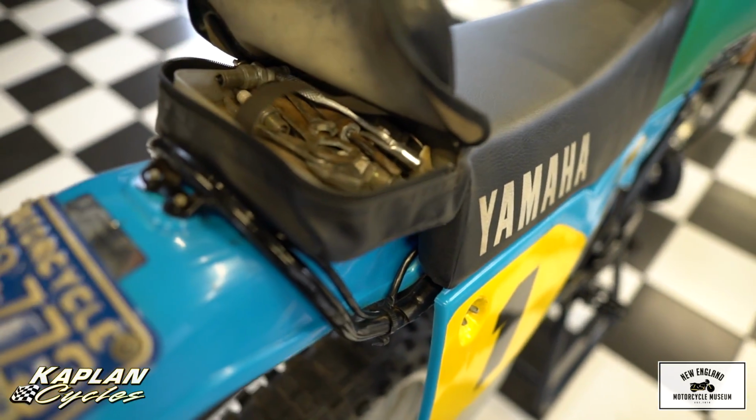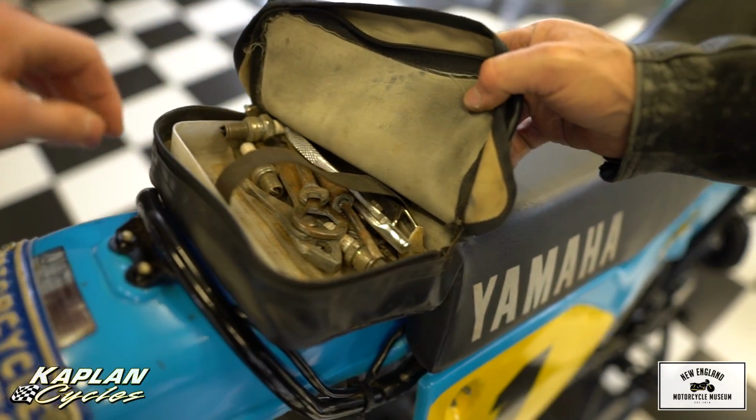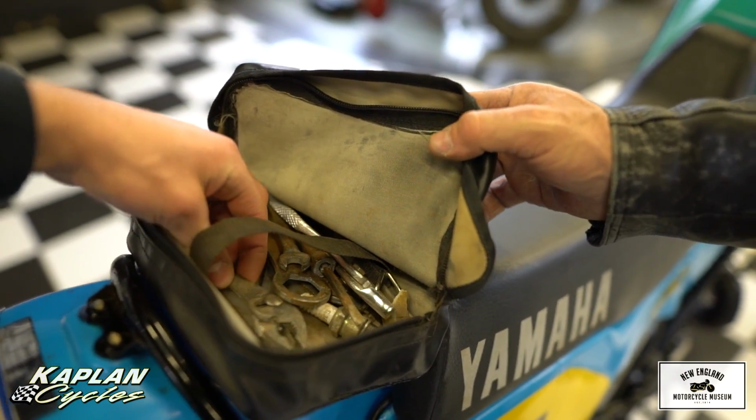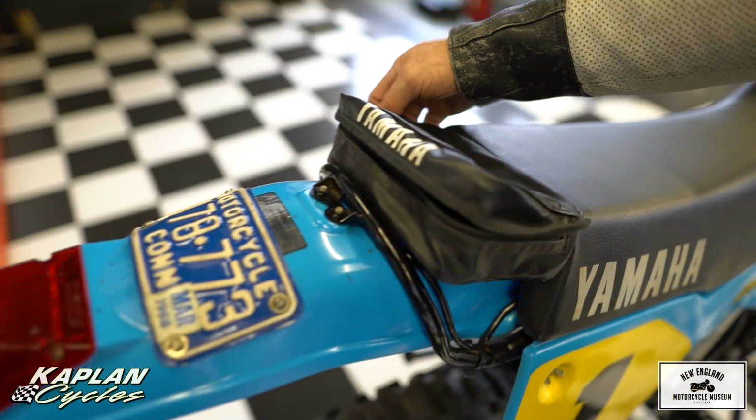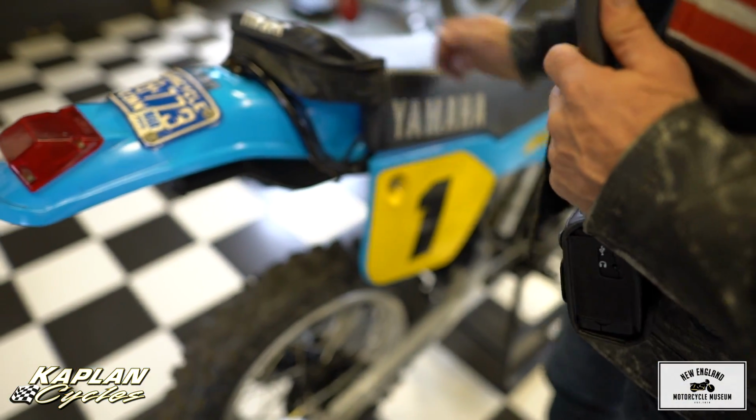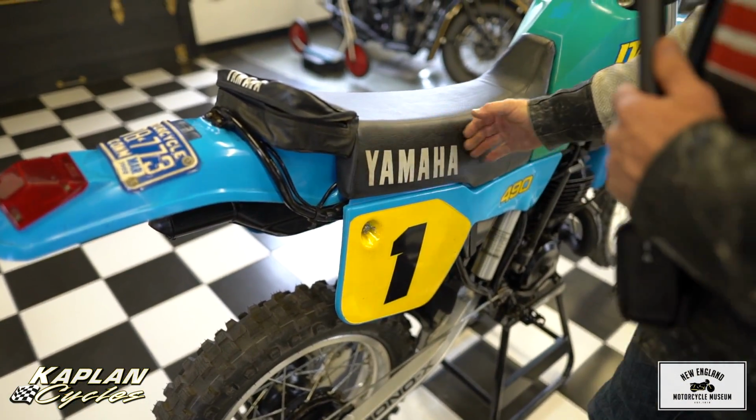Wide range transmission. Kenny's pointing out the original toolbox with original factory tools is in there. They say Yamaha on them. Even the plug, that was pretty cool. Yep, and pretty remarkable that the actual original tool case is in mint shape, as is the original seat cover. Look at the seat cover.